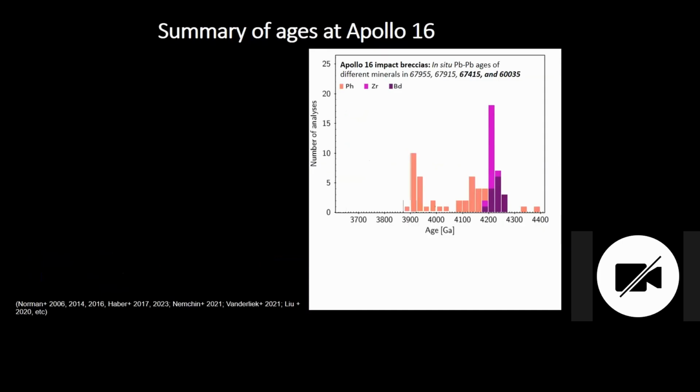So to put this in the context, where do these ages fall? This histogram here is the same summary of the data that I showed before, and you can see that they're differently color-coded. Dark pink for zirconium, and then the others in salmon colors for phosphates. You can see that the zirconium-rich phases show systematically older ages that cluster around 4.2, whereas the phosphates are showing a wider range and tend to be younger.